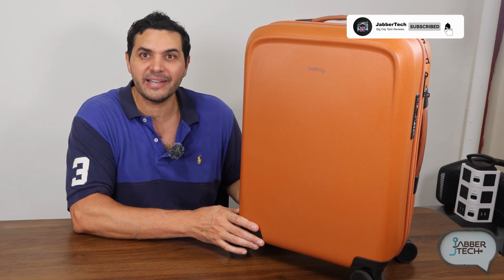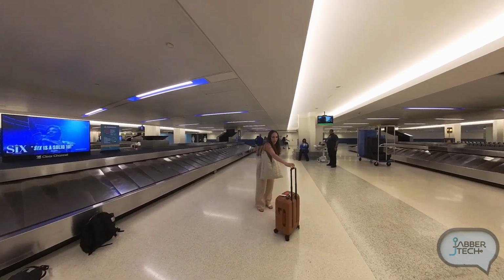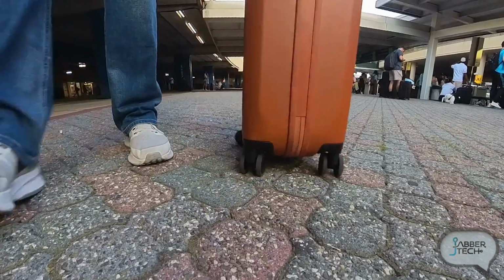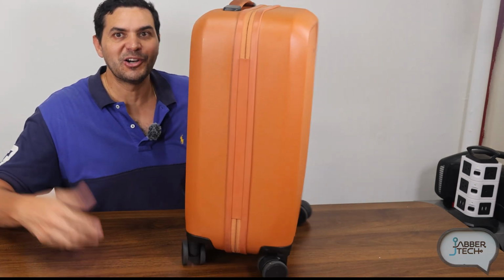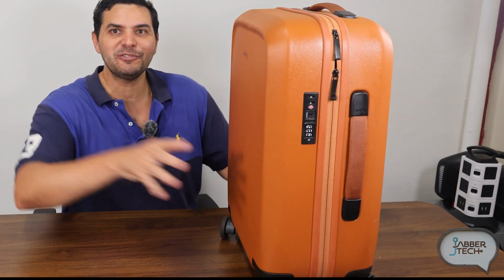Whisper quiet. Whether you're walking between the gates on that really smooth surface in the airport, or you're kind of jumping over cobblestones or whatnot, these wheels will remain quiet and super durable. Sorry, I couldn't resist one more turn. Again, super, super quiet, but let's get off of the quiet tip.